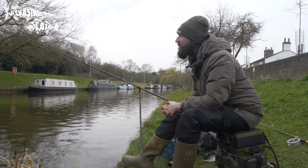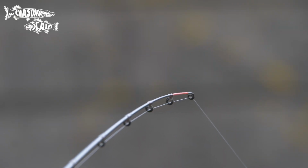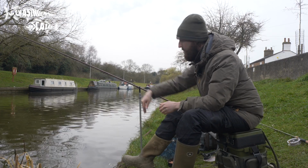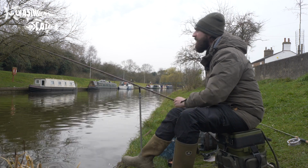I've gone back on the feeder now and I keep getting little taps. It's been tapping for about 5 minutes. I mean, I suppose it's not going to whap the rod round, is it? But it could just be a little roach. I'm going to give that a go.